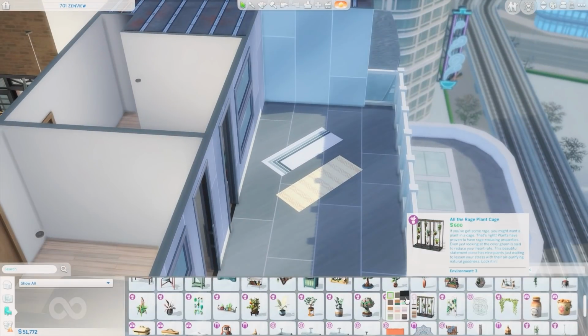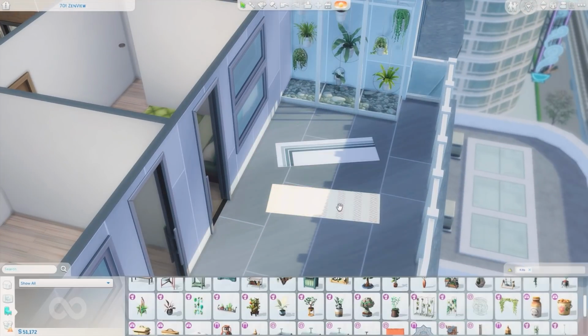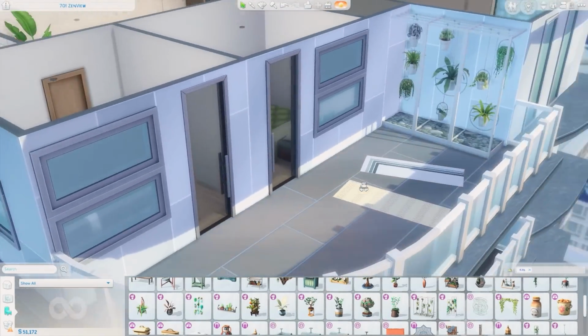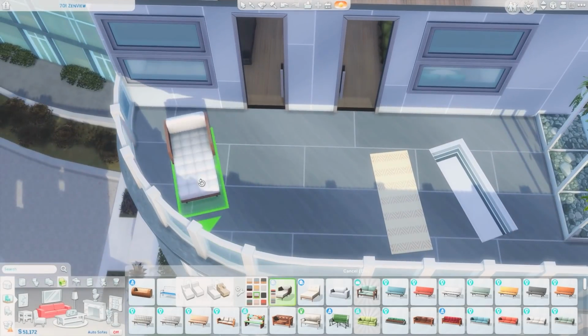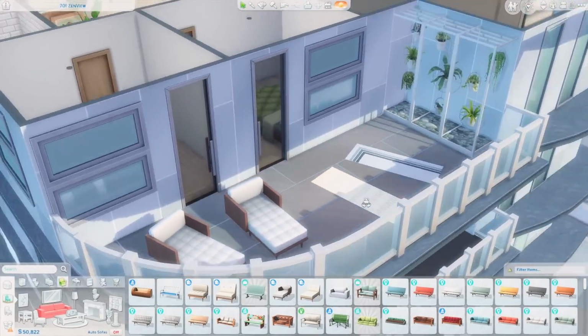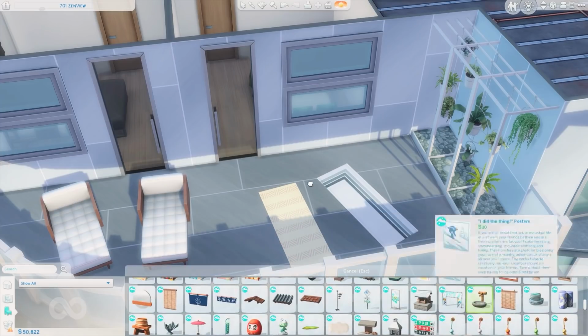Moving on to the upstairs balcony now, though. I decided to make this a little bit of a yoga space. They can probably relax and get away from the stress of their jobs and have a really nice view of doing so. This outside area is always so nice in these apartments because they get a beautiful city view.